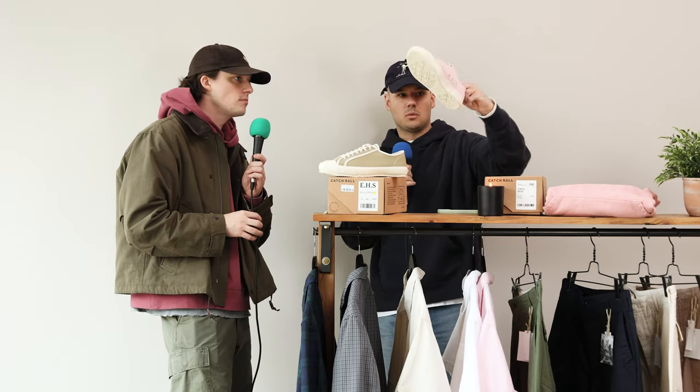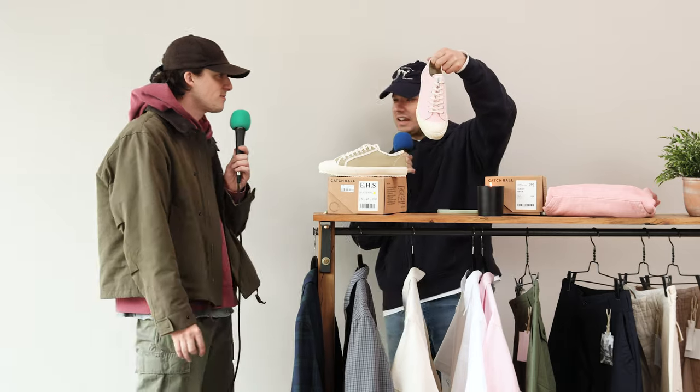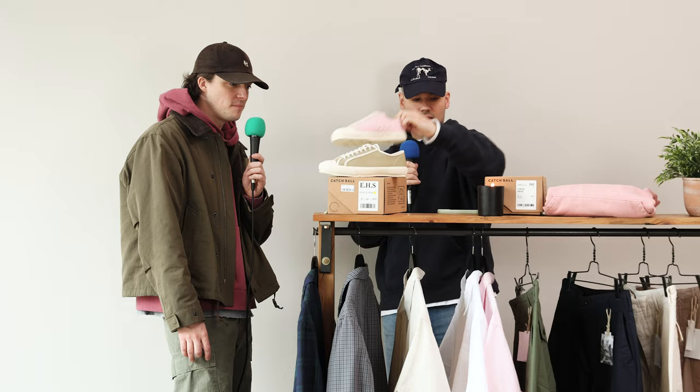I also think the pink is a fun way to do it, with everything else normal or black, just a pink watch shoe. It's just a little flash, and it's going to fade out as you wear it because it's canvas. So the more you wear it, the cooler it's going to be. I think that's great.